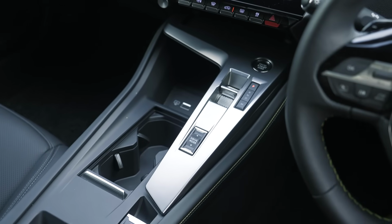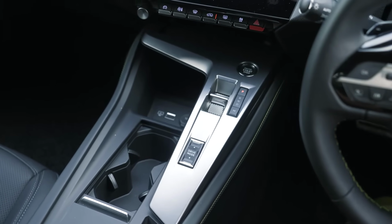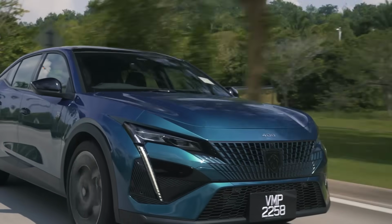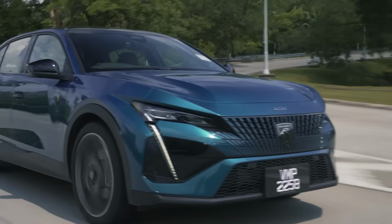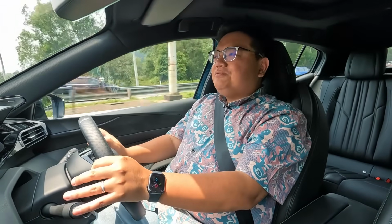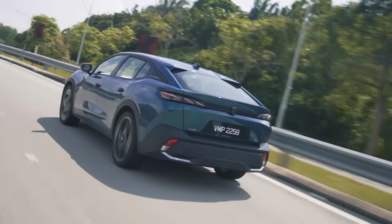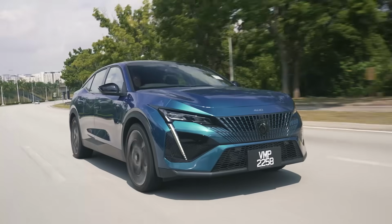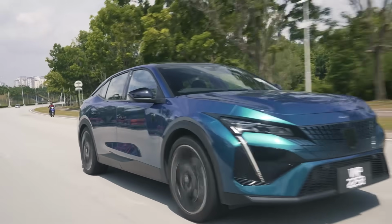It's also paired to a new transmission, an 8-speed EAT. This is a traditional torque converter, not a CVT, not a dual clutch gearbox, and it's all the better for it. I think lately more and more car makers are going back towards conventional torque converters, and I think it's a very good move. Overall, this drivetrain combo is very good. It's nice to drive, it sounds decent, and the power is very good as well. 0 to 100 is done in about 9 seconds or so. That's not particularly fast, but more than fast enough for regular Malaysian roads.